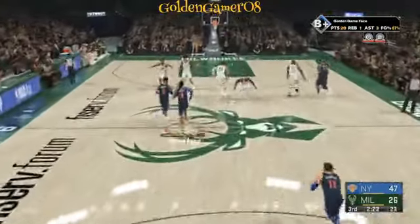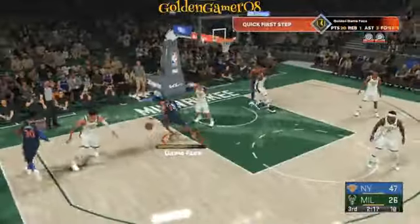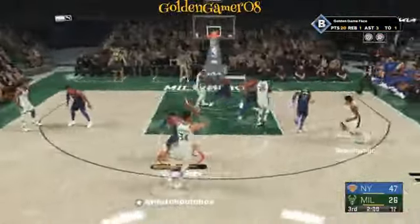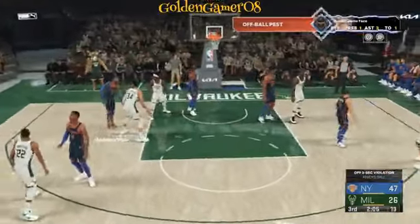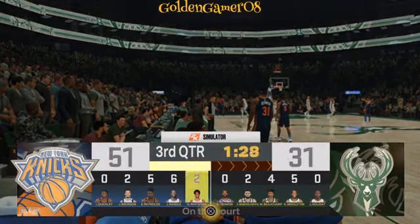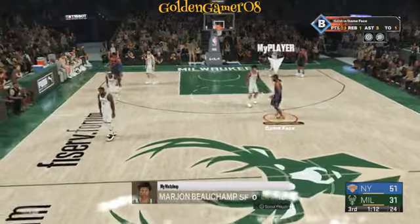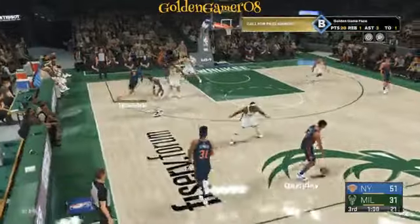Thanks for that. Hassan Whiteside, he's checked in for New York. Jalen Brunson comes in for Toppin. Knocked loose and stolen by Antetokounmpo. Pass to Beauchamp. And he was camped in the lane there. He gets a 3-second call. 1:11 left to play in the third.